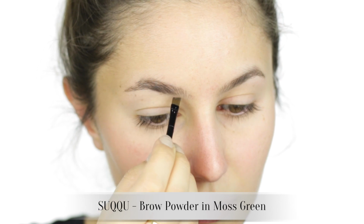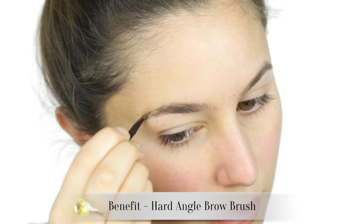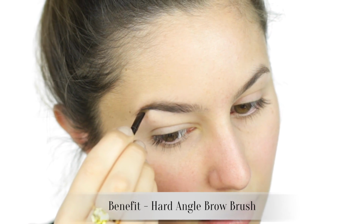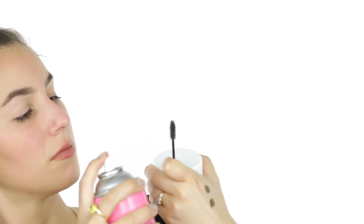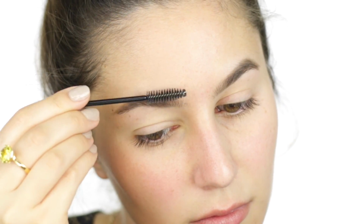I think that we can gloss over this portion of the video because I'm bored of watching my own brow routines, so I imagine you are too. Setting the brows with some hairspray on a clean spoolie. Fantastic DIY solution. Try it if you haven't already.